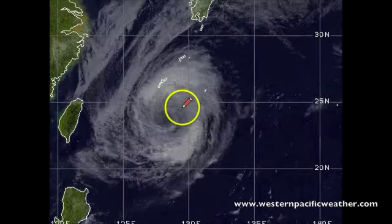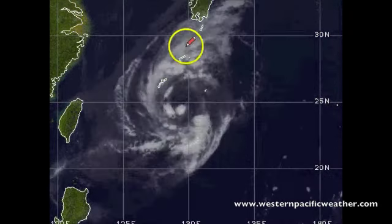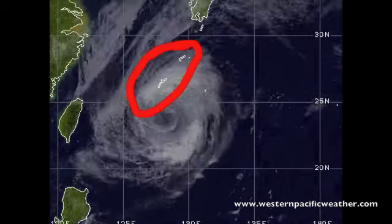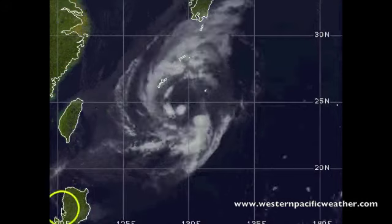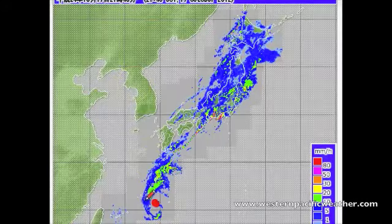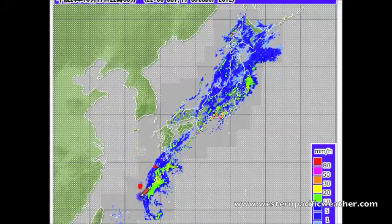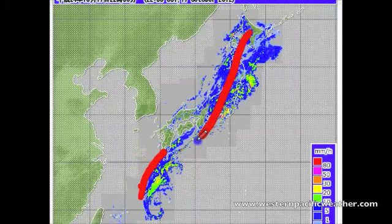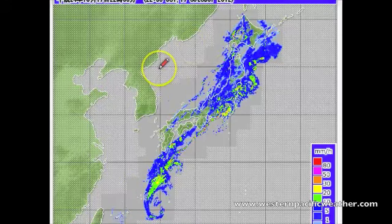You can see on this visible imagery, mainly low clouds here near that center of circulation, but the bulk of the convection is off here towards the northeast, and that is why Okinawa did see these heavy rains. Current radar imagery definitely indicating that. You can see that clear center of circulation just towards the southeast of Okinawa, but all that banding stretching off towards the northeast, and then you have that frontal area stretching across Japan, and that has been creating some severe to strong thunderstorms across Honshu.